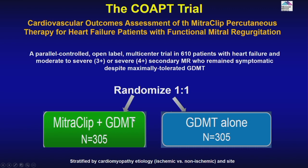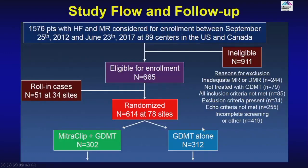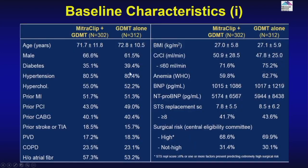Because what happens, I would say in about 60% of these patients, when you give them some kind of therapy, the mitral regurgitation disappears. So if they have symptoms on therapy, they were randomized to MitraClip along with therapy versus guideline directed medical therapy. This is how they were randomized, about 300 in each group. And if you see here, most things in both arms were equal. But very important is the risk profile of these patients: diabetes, hypertension, prior MI, prior CABG, TIA, and then look at the heart failure. Look at their BNP, 5,000. So they were sick patients when they were randomized.